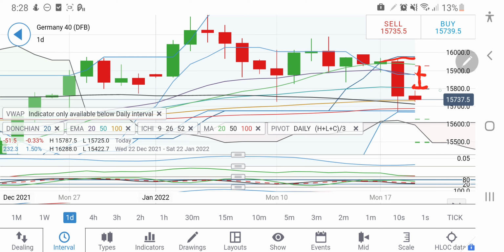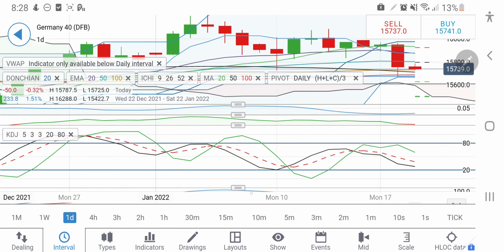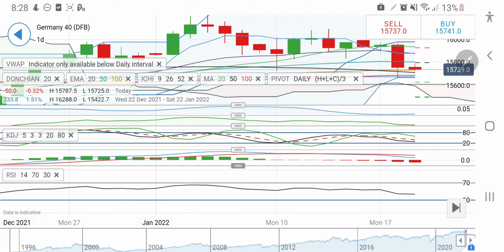Any drop below, now this zone at 15,660 is very important. Once 15,660 is taken, you can definitely remain short, and it can retest till towards 15,500 and 15,550 zone. So any drop below 15,660, you can remain short on Germany40. Also look at the DPO and the stochastic trading at comfortable levels near to oversold level, and MACD lines are divergent, indicating there is little bearishness.